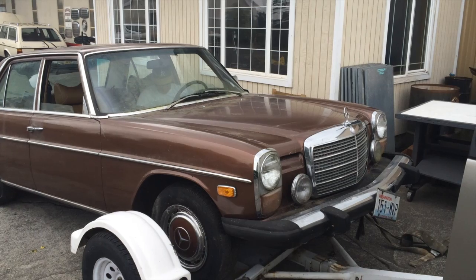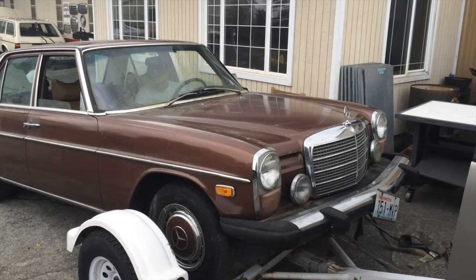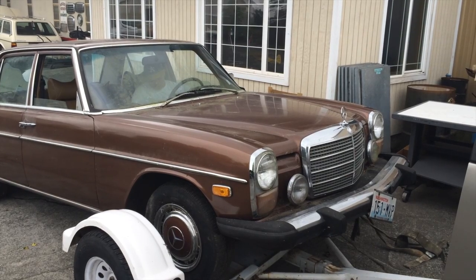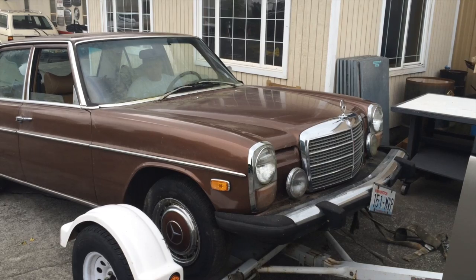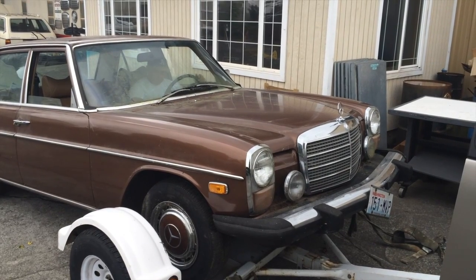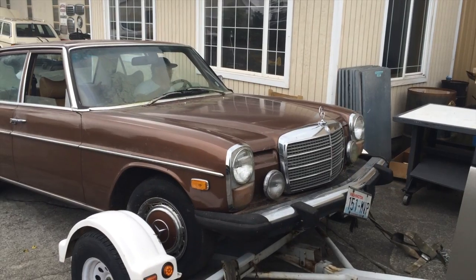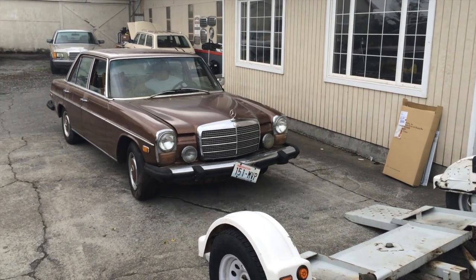Well, I made the owner an offer he couldn't refuse, and we loaded this sweetheart up on the tow dolly and brought it back to the farm. Okay, now we'll roll it off the dolly, and the work begins. This is going to be a multi-part video series coming soon.